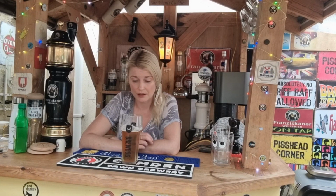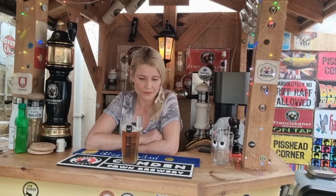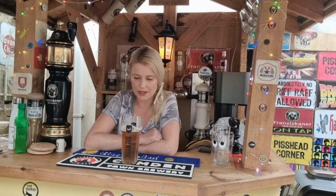For a lighter, sessionable drink, I would prefer that over the Corona. Oh, Jesus, big statement there. I'm a huge Corona fan, so... We like to have these kind of easygoing drinks as well, because sometimes we want to drink all day long and not get totally smashed. Yeah, for me, that ticks all the boxes. I do like that.